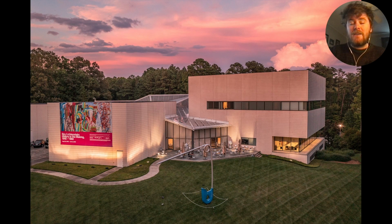The Nasher Museum is free to the public, so if you are ever in Durham, North Carolina, you can give them a visit and see a lot of great contemporary art for free. There's lots of programs that are held at the Nasher, including arts events, lectures, and gallery talks. And as a part of a research university, Duke University, they've become kind of a center for interdisciplinary studies. So now that you've seen the museum that we're visiting and learned a little bit about it, let's go ahead and take a look at the artwork that we're going to be looking at today.